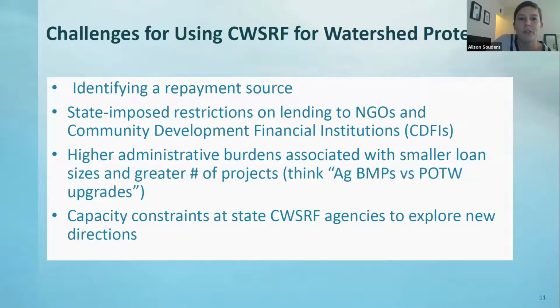So as I mentioned earlier, there are some challenges for borrowers that are land conservation oriented or non-point source, watershed protection. There are several obstacles, including identifying a repayment source. Some states have restrictions on who they can lend to or certain financing types that aren't possible because of statutory requirements. And of course, capacity constraints at state agencies can become an issue. Next slide.